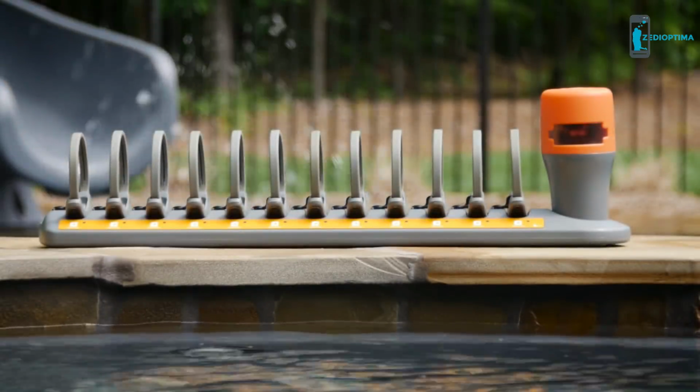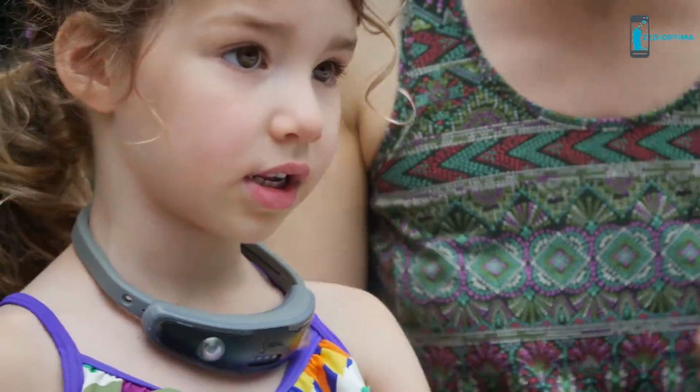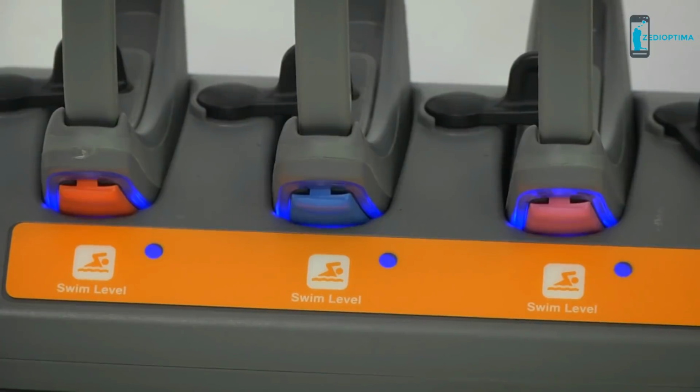Seal SwimSafe is a wearable safety device for kids that alerts parents and lifeguards of possible danger while swimming. Our colorful, lightweight bands, which kids actually enjoy wearing, will light up with flashing LEDs that indicate the swimmer's swim level.